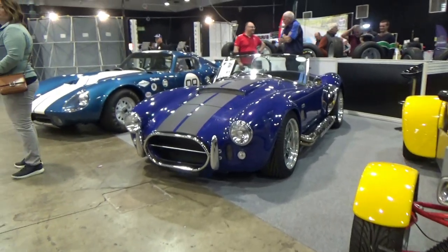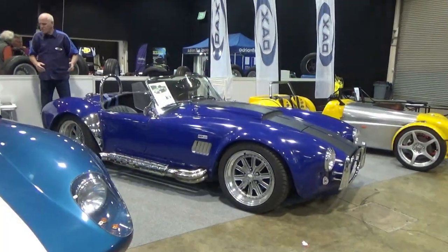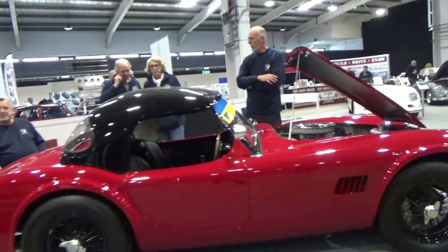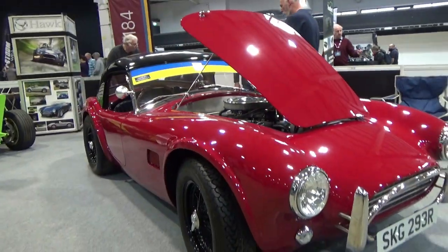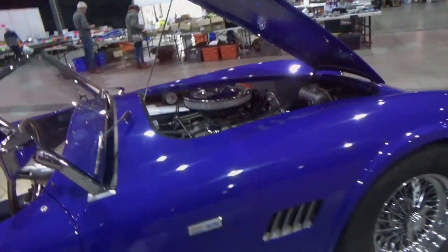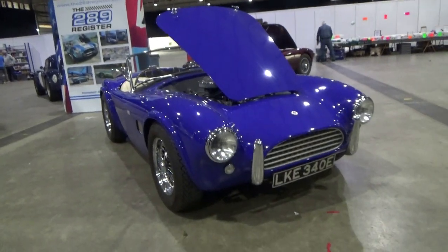This is the Dax Cobra this year. We got the 427 and the Daytona Coupe. And then we've got the classic Cobra on the Hawk stand. Great Ferrari. The classic look with this one. The 289 register. Classic Cobra.